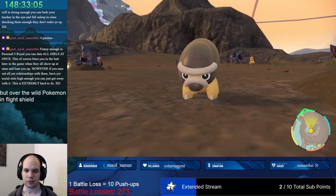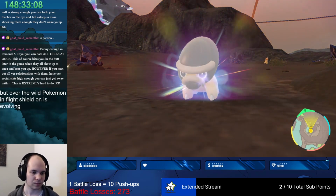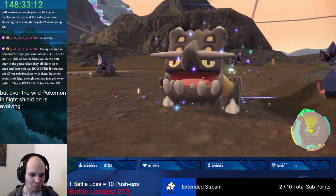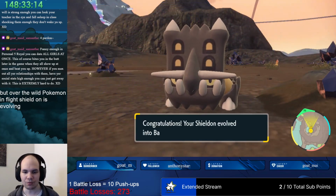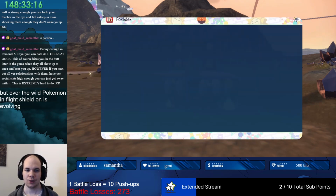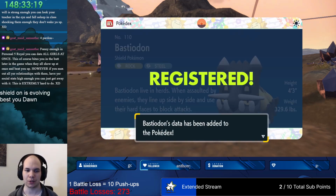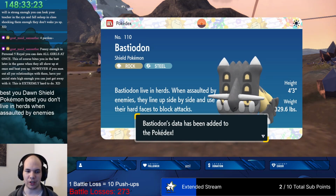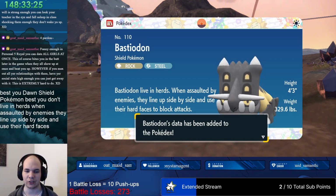Shieldon is evolving. Bastiodon, Shield Pokemon. Bastiodon live in herds. When assaulted by enemies, they line up side by side and use their hard faces to block attacks.